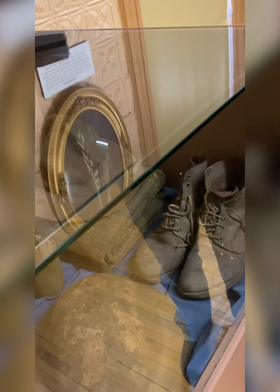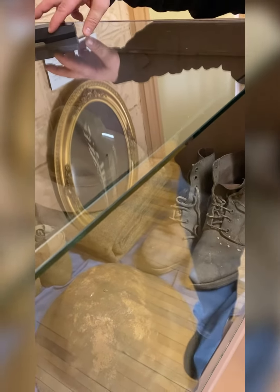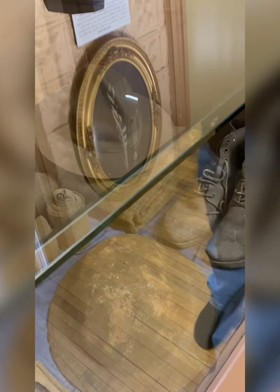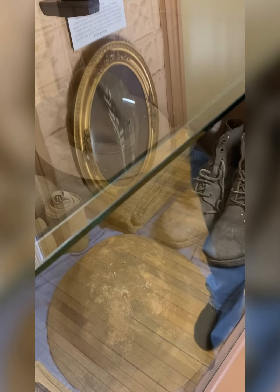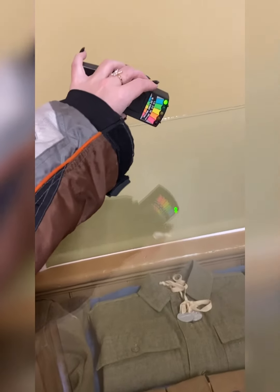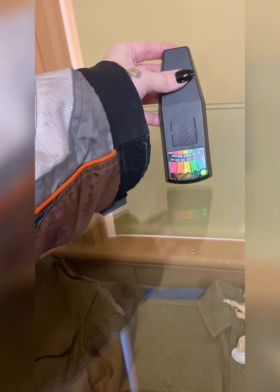I think it's because the sensor's on the bottom of it, like built in, in the bottom half. That's why it reads better that way. But I wasn't getting anything here before, so that's pretty cool. Now this thing is just nonstop. Look at that thing. Man, that thing's just going crazy.